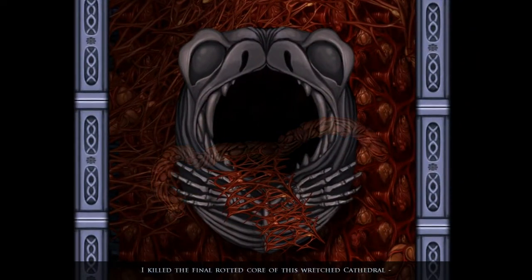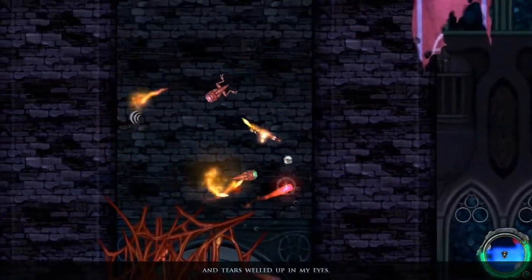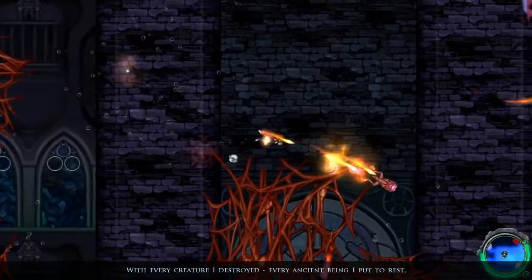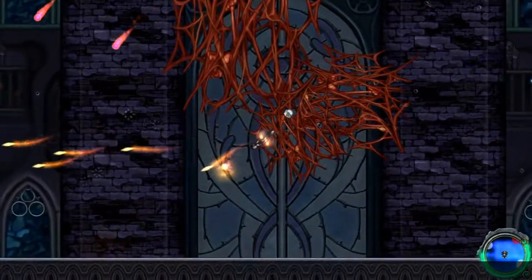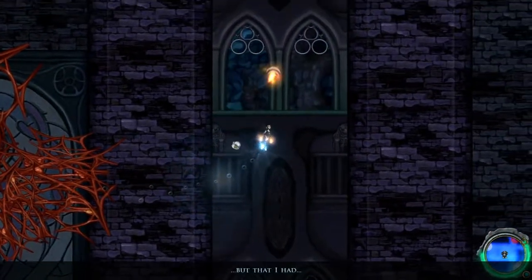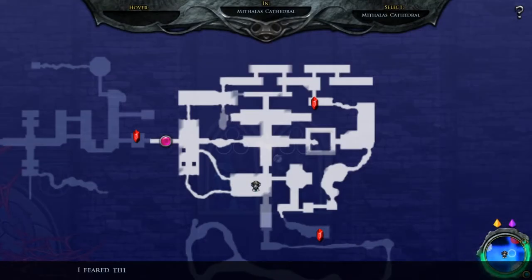I killed the final rotted core of this wretched cathedral, and tears welled up in my eyes. With every creature I destroyed, every ancient being I put to rest, I felt a part of myself slip away. It was not only that I had caused the destruction, but that I had enjoyed it. I feared this nightmare would never end.